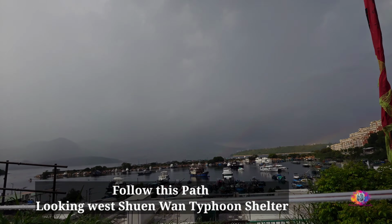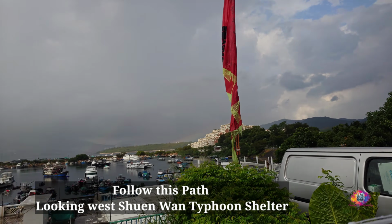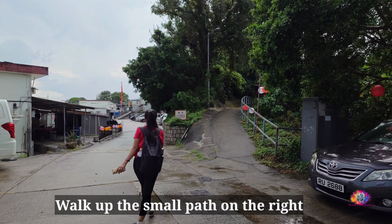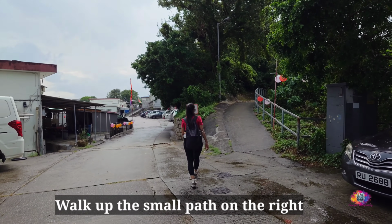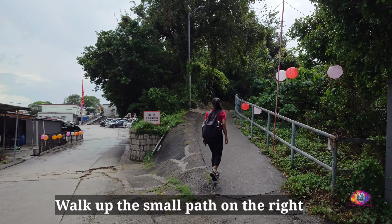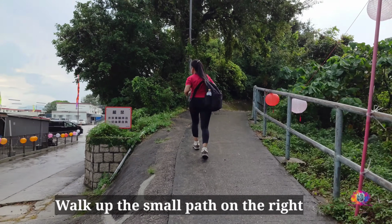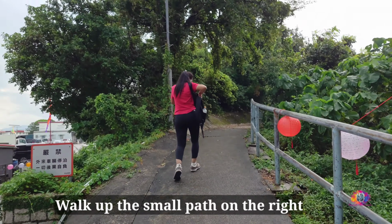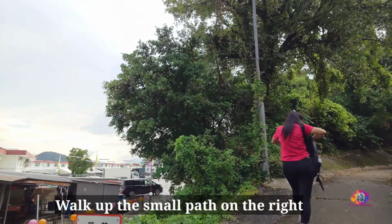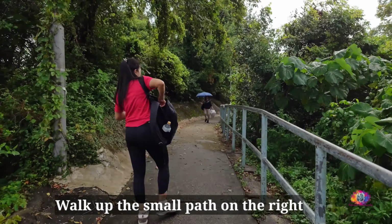Ayan naman yung shelter. There's another side here. This is the small one on the right side. Go up here. Oh, see some sunshine already.